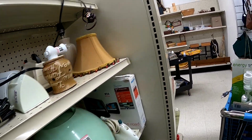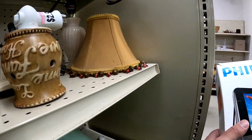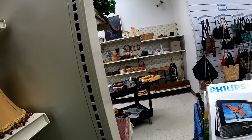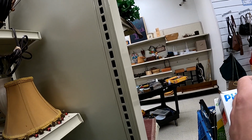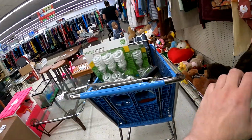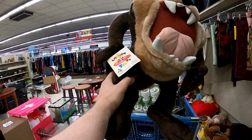And looking here at the Philips, they want $12.99 for it. Now, I looked these up, and it's one of those dual screen ones. Used, it's only going for like $25 or so, and that's shipped, I believe. So by the time I go through all the hassle and everything, I only make a couple bucks on the back end there when the transaction's over.